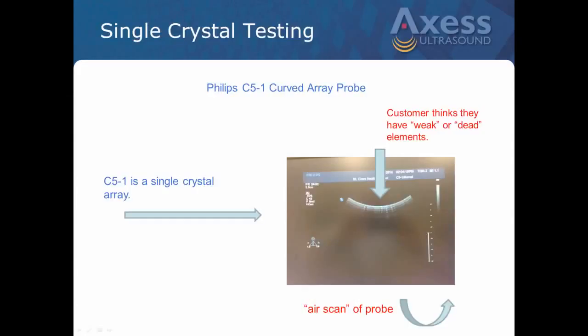Now, I'm showing you a real-world case of a probe that we received in where the customer thought that they had weak or dead elements. And this was done through an air scan, which some of you may do. You put no gel on the probe, just turn it on in a 2D mode and look at it. So you can see a little bit here, hopefully it's coming through, that they thought they had some dead or weak elements.